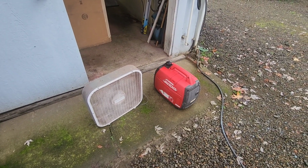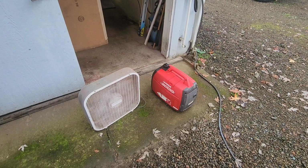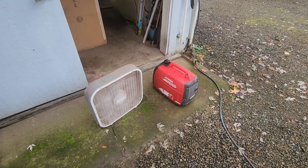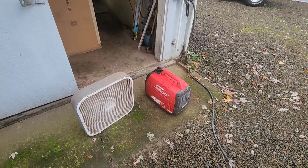My wife stopped by a little bit ago. She goes, "You are putting decals on that for him, right?" Yeah, I guess I'm putting decals on it. So I'm going to go order that filter. I'll get a couple of them so I have one all the time.